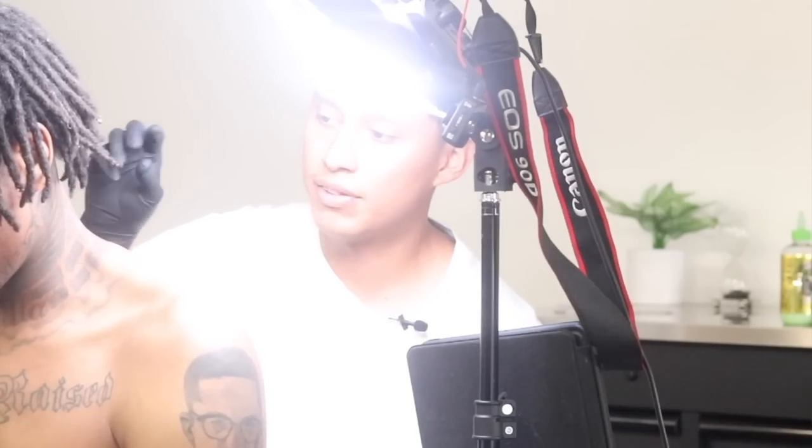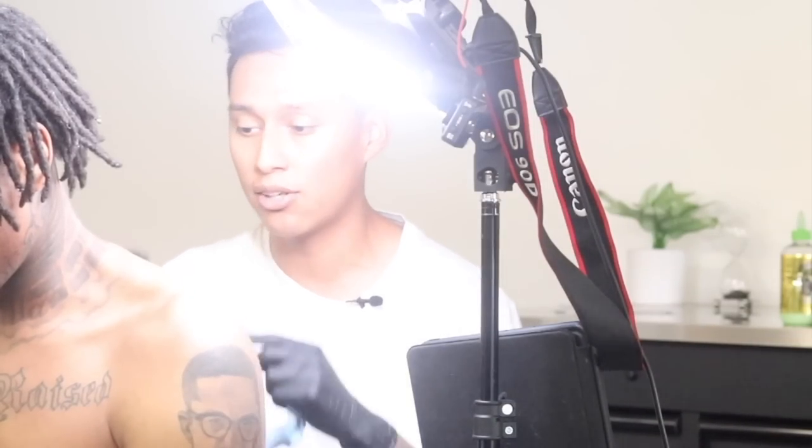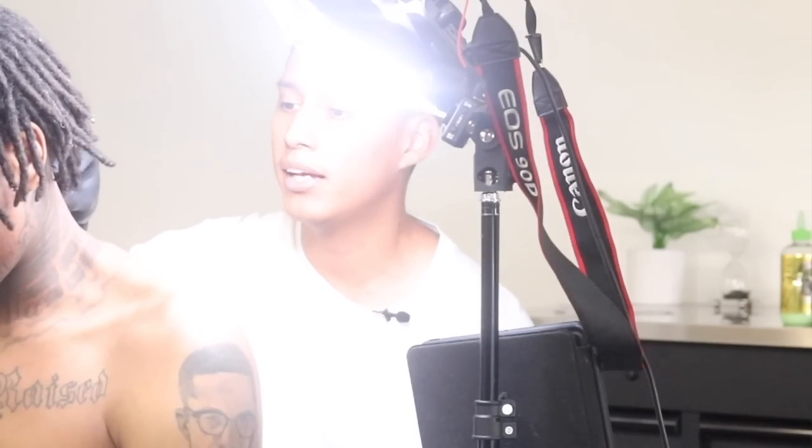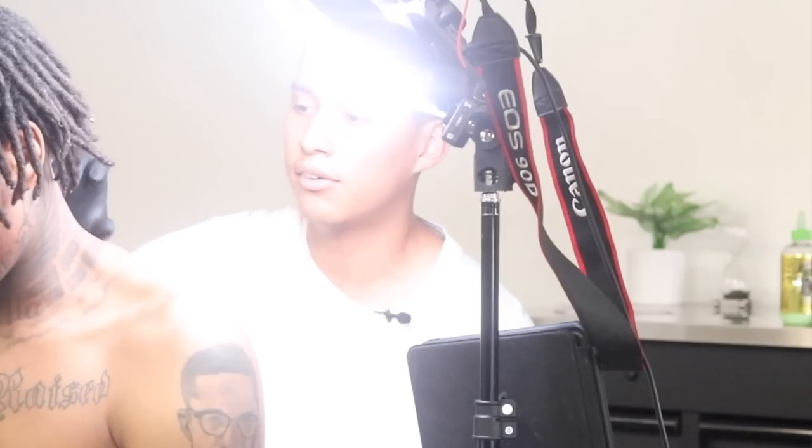I'm most likely gonna leave the face at the end. The reason why is because I wanna make sure that the face is the brightest out of the whole body and the whole entire tattoo. So once I reach the head here, I'm gonna have so much contrast all over the neck area, and that's gonna let me know how dark I should make the face.